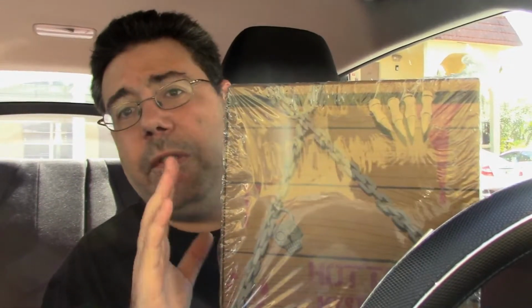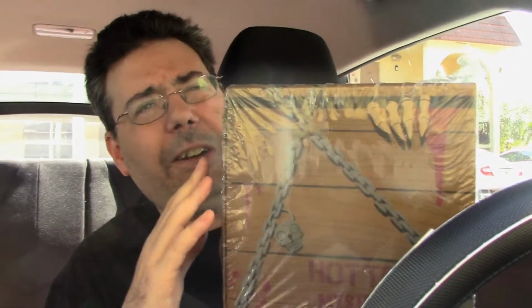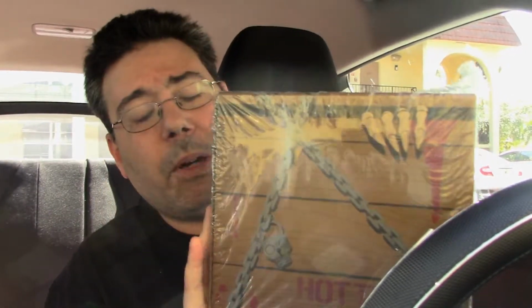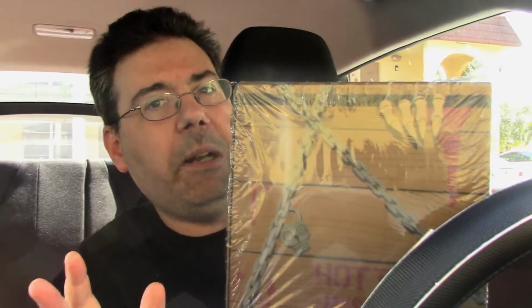As I mentioned, GameStop does their mystery boxes. There's not a whole lot of variety in their boxes. You basically know exactly what you're going to get. You can look up online and find exactly all the items in the box way ahead of time.